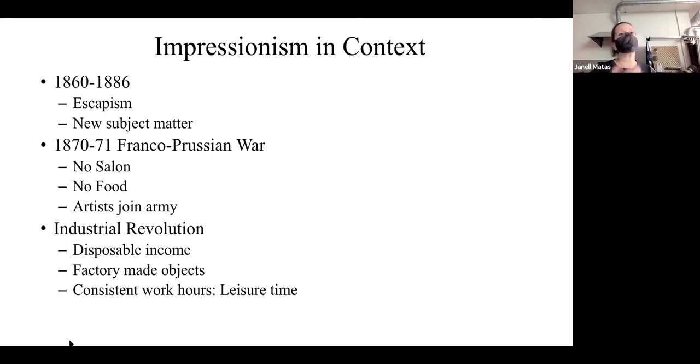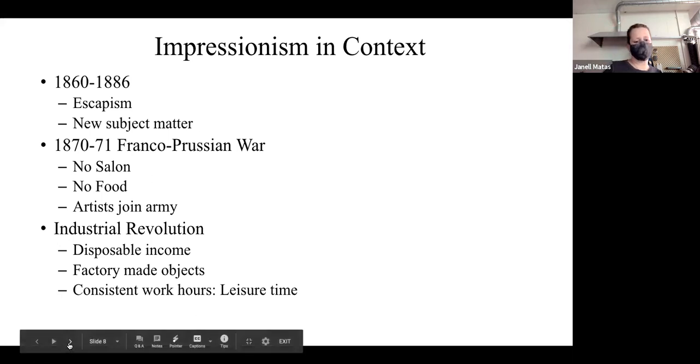So this is during the Industrial Revolution, where people started to have consistent work hours. We start to see people working not 12 hours a day, but maybe 8 hours a day so that they have free time. They can enjoy the perks. They can enjoy the nightlife. They can have a life outside of working and outside of the home. And so a lot of the scenes are based on that.